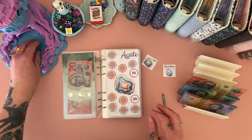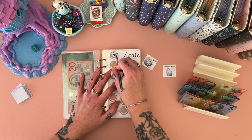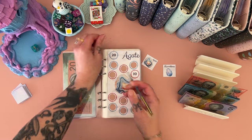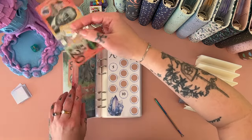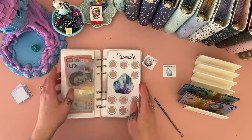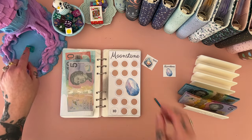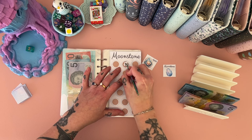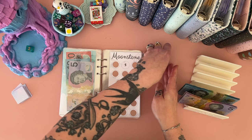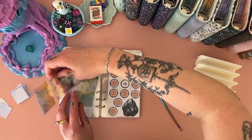Agate is right at the front. One, let's just do this one. Hello there. I was worried I wasn't going to use all these 20s. So that's nice. And then moonstone. Two. Just a five. Okay, we'll give it another shuffle and go again.